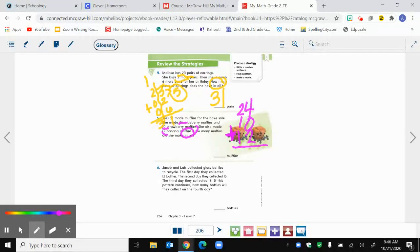All right, so I got my invisible line down here. I'm going to look at my one side first. I know I have 0, so all I have to do is add 4 plus 2, 4, 5, 6, right? And I don't have to carry anything because 6 is smaller than 10. So then I just have to do 2 plus 1 is 3, plus 1 more is 4. So she had made 46 muffins. Let's check. 24, 10, and 2. 4 and 2 is 6. 2, 3, 4. Woohoo! One more, guys.